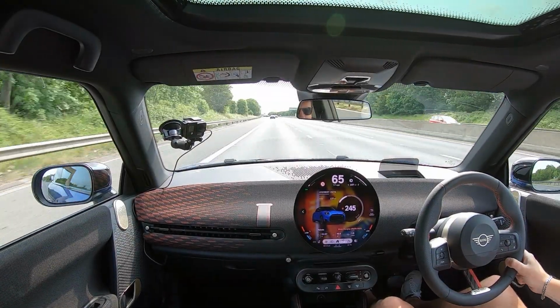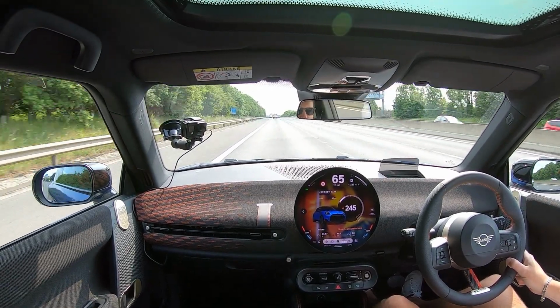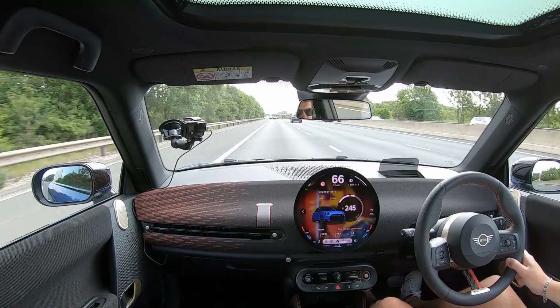Okay then, quick update. 49 miles in, averaging 245 wheel horsepower per mile, and range is 157.